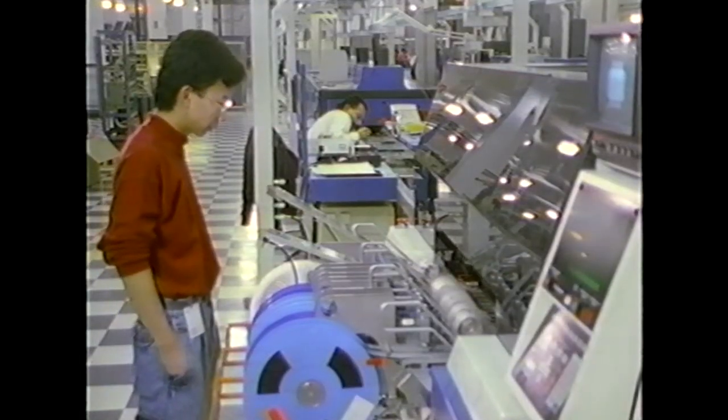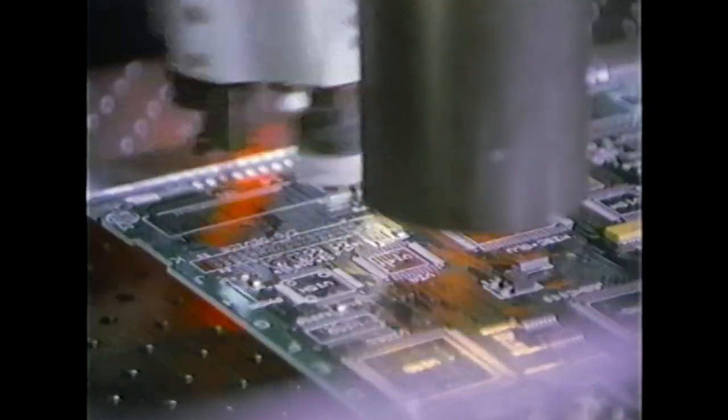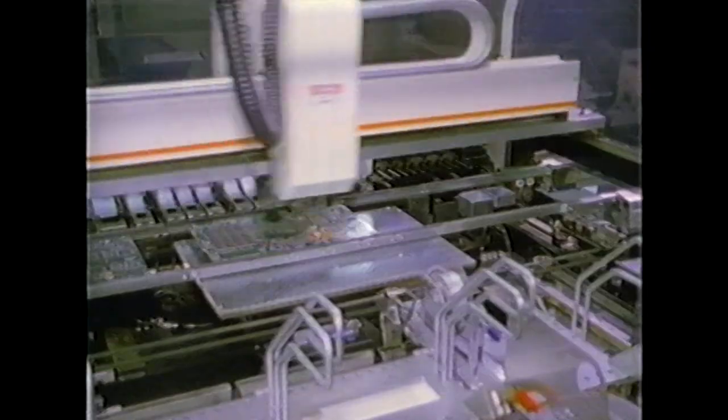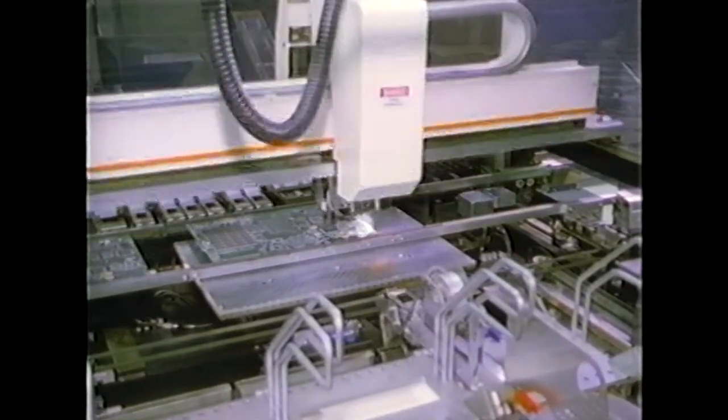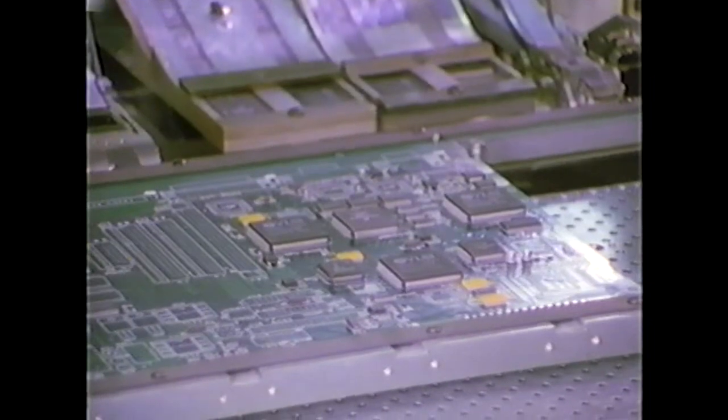A skilled operator monitors the equipment to keep the machines filled with components and to ensure proper operation. Because of the various sizes and assembly requirements of the components, several different machines are used.